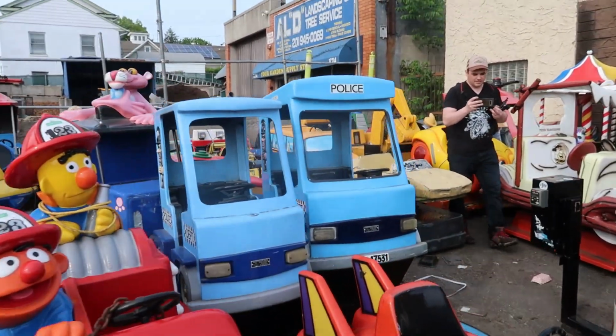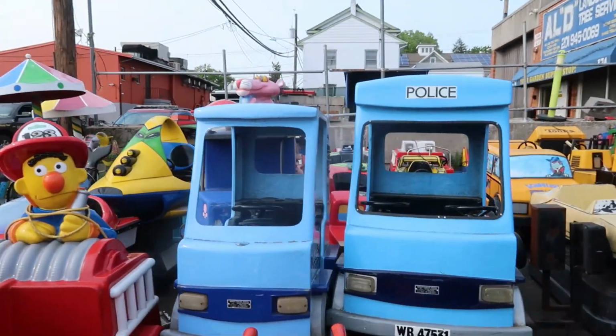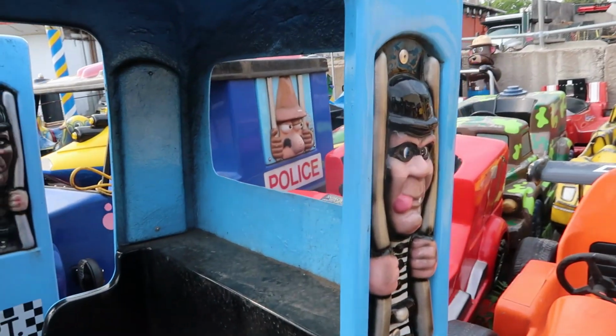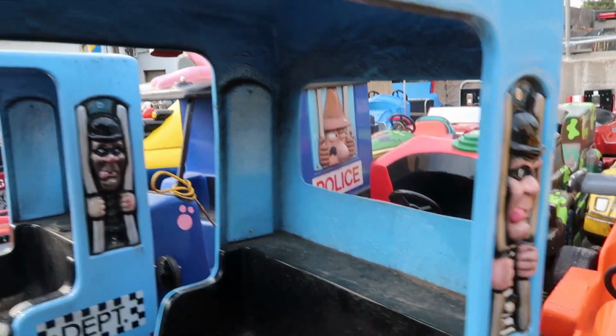I like the police cars though. Which one's your favorite, Jack? I like the police car. I was just saying I like the police car with the little bandit in the back. We were almost in that today. That was almost done.